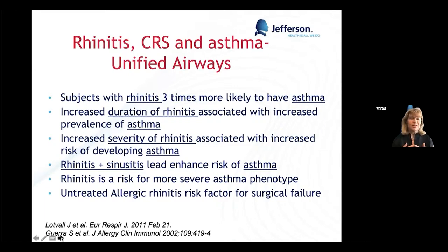It increases the risk of asthma developing up to 3 times if allergic rhinitis is not treated. Also, as the duration of rhinitis increases, the risk of asthma increases. When you combine rhinitis and sinusitis, your asthma risk increases even further. So the point here is that as ENTs, we should treat allergic rhinitis and chronic sinusitis. We also know that our surgical results are better if allergy is addressed.